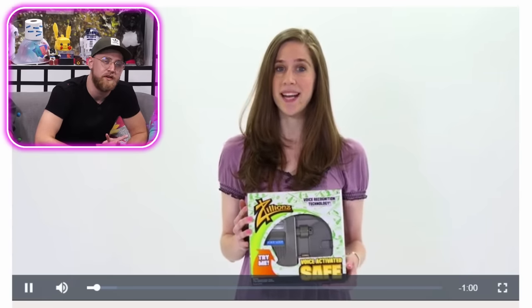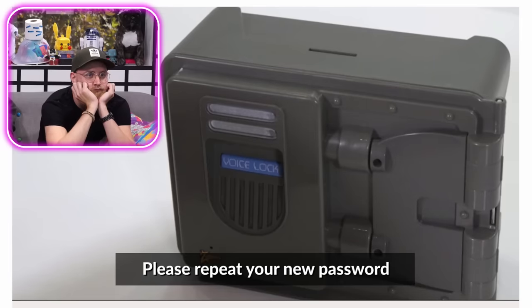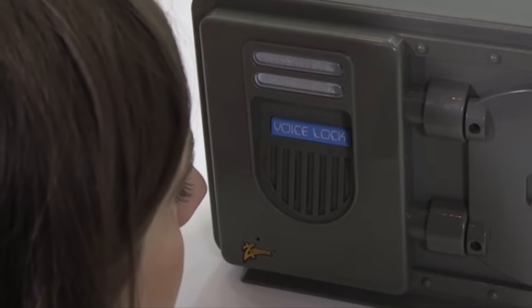Kids can secure their money and valuables in this voice activated safe by Zillions. Please repeat your new password. A Harry Potter book. Robert, edit some other word there.